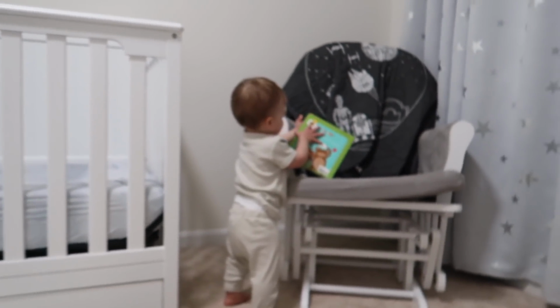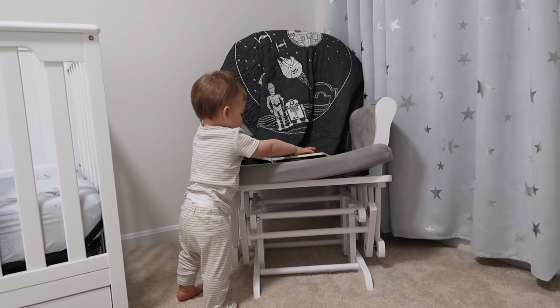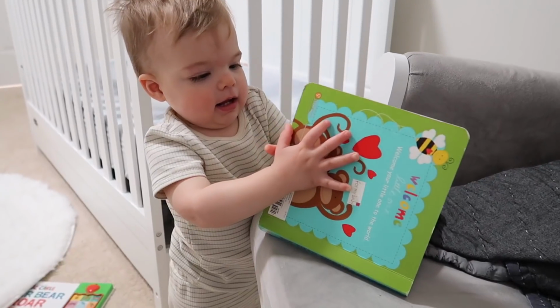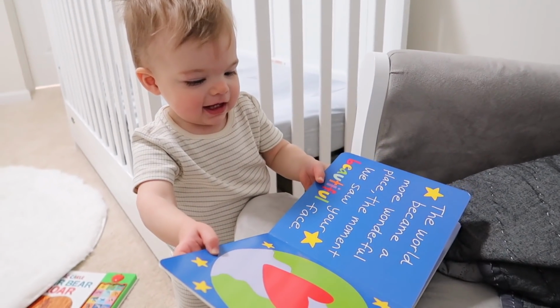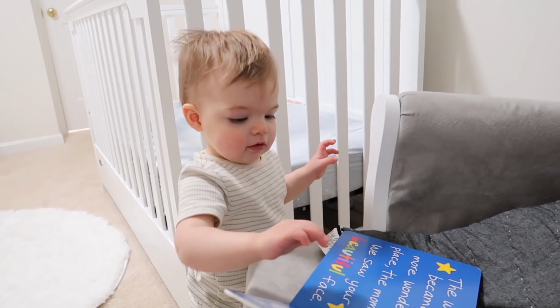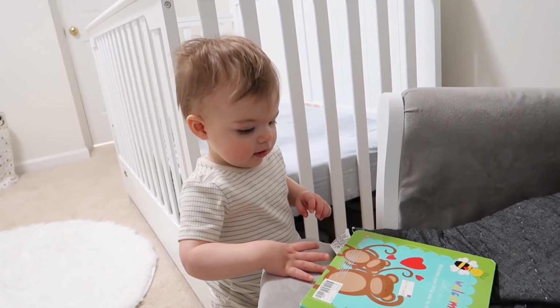What are you trying to do, little man? Sorry, he's just gonna be hanging out here in his room, and that's his favorite book. What is that? That's a chick. How do you say cheep cheep? This is what we do all day, by the way. I just point at things, repeat things to him, show him different animals. How does a monkey go? Where's the monkey? Look, is that a monkey? How does a monkey go?